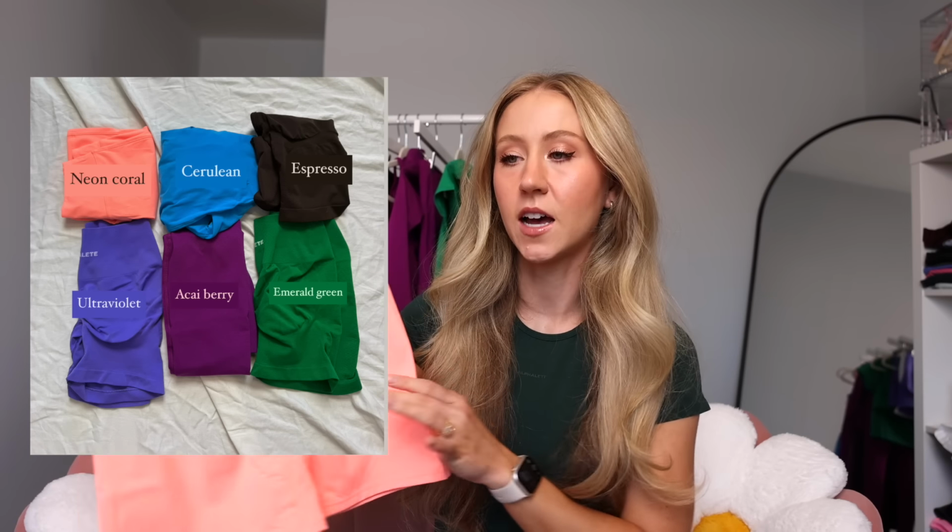Starting out with the Tenacity colors, we have Neon Coral and Cerulean, which is this nice kind of bluish teal. I definitely find myself gravitating more towards the Tenacity colors of this launch because the seamless colors are very much like giving berry tones in fall, which aren't really my favorites. I'm more of a spring summer color palette.